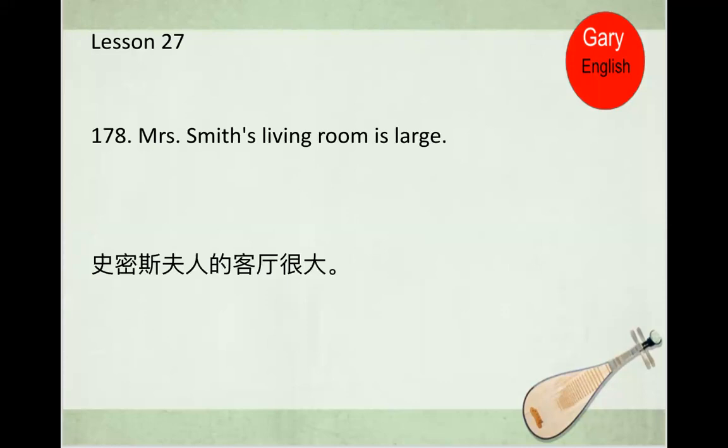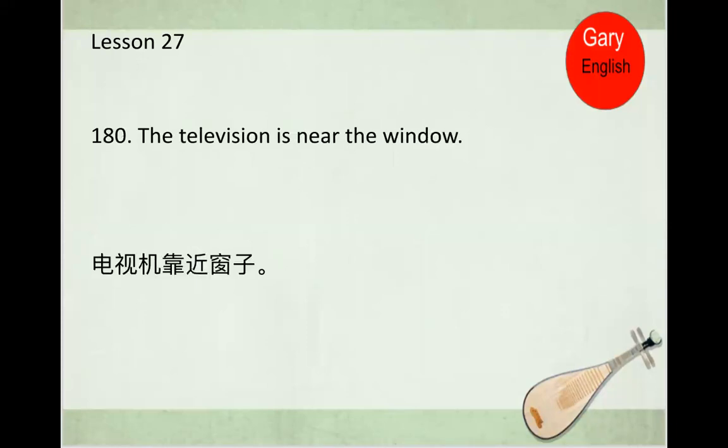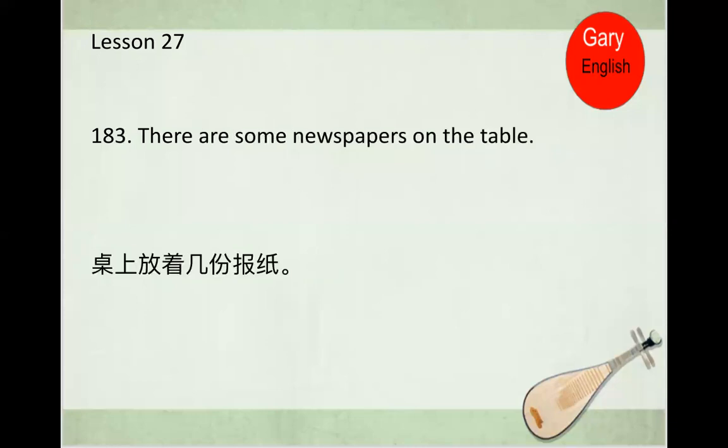Mrs. Smith's living room is large. There is a television in the room. The television is near the window. There are some magazines on the television. There is a table in the room. There are some newspapers on the table.